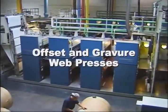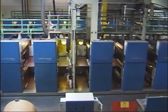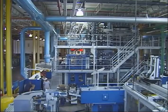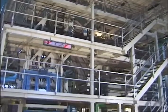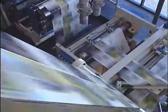The second thing that is usually thought of is the massive web offset and gravure presses that mass produce these publications at speeds of up to 50,000 impressions per hour. These machines are truly amazing, and they are awesome to see in person. It really is unbelievable how much paper these machines can go through in a short period of time and how much finished product they can produce.